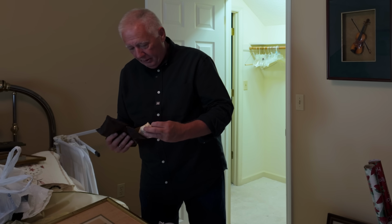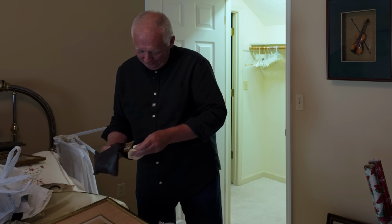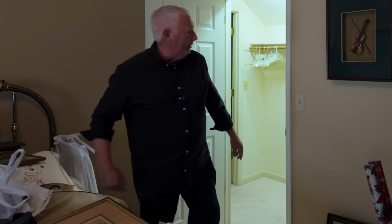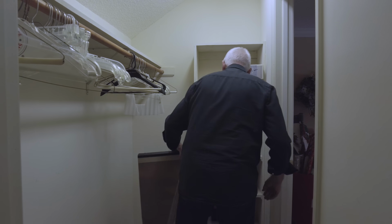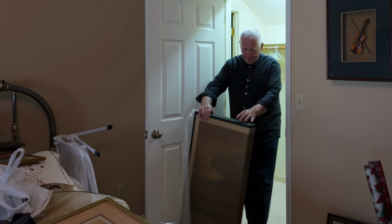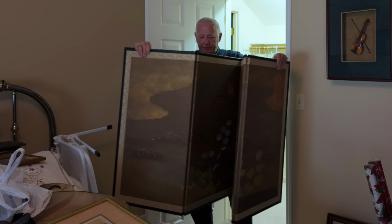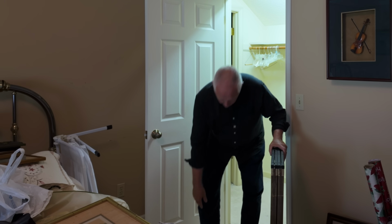And then these are really, really old power converters that probably don't even work anymore. And then we do have a nice, I forget what these are called. It will come to me after I turn the video off.